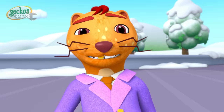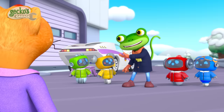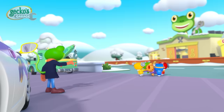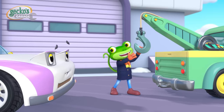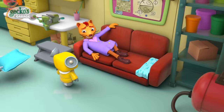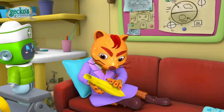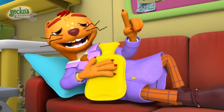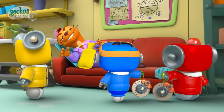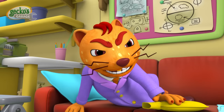Oh, Mr. Weasel, you and Sly need some help. Let the mechanicals take care of you, and I will look after Sly. Go, go, mechanicals! What's going on? No! Put me down! It's okay, Sly. We'll take you back to the garage for a little checkup. Leave me alone, trash cans! Well, if you insist, I think I need some grapes, too. Oh! I said grapes, not brakes!